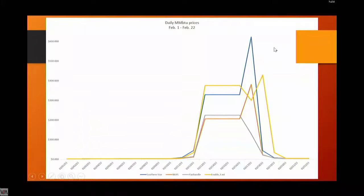Okay, so this is a graph, and this shows all 4 of the major pipelines, and you can tell from the scale that flat line, that's not because gas prices were constant. Within there, you're seeing fluctuation of 25 to 50 cents a day, up and down. And from February 1st to February 11th, prices were what we would consider normal, what we've historically paid.